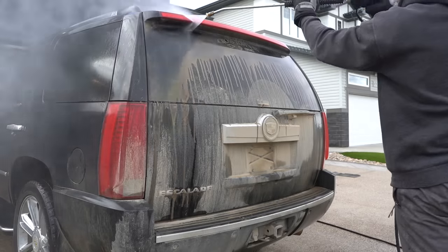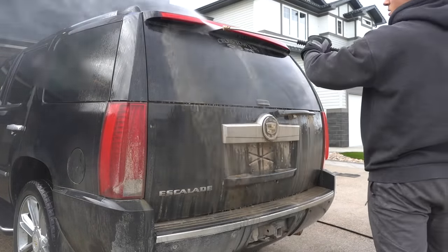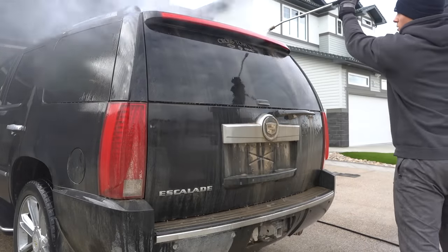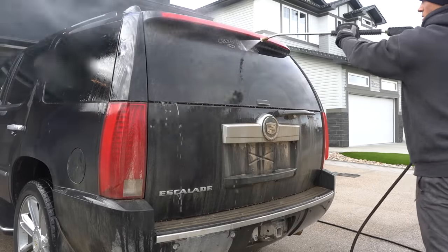Moving to the back here, and this is where it becomes super apparent that this Escalade has spent a ton of time on gravel roads, because the amount of dust in all the cracks and crevices here was absolutely insane. Literally, the more I sprayed, the more dust came out. It was like a never-ending fountain of mud.